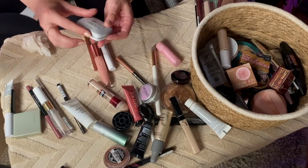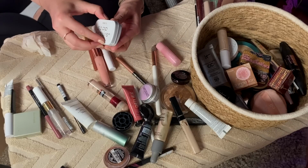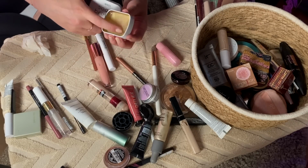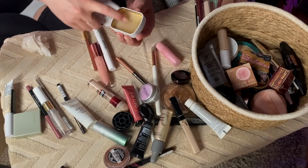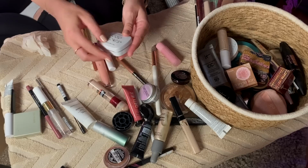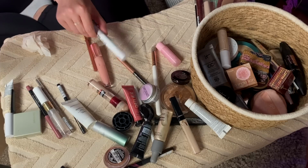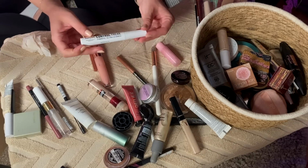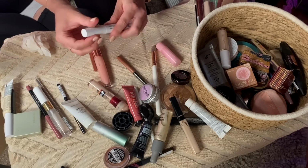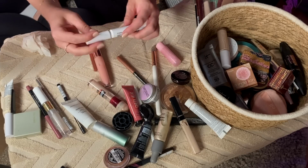Soap brows. This is to keep your brows in place. You scratch it. This doesn't really work that well for me because the soap or the little gel here is just hard to get up, so I'm just going to toss that or see if anyone I know wants it. It's kind of old though. To keep my brows in place, I'll usually use this NYX Control Freak brow gel. Just after I fill them in, I'll brush up with this, and that works pretty well.